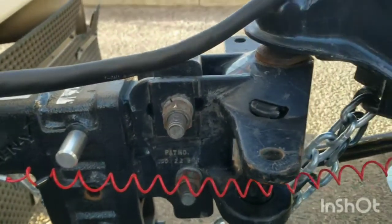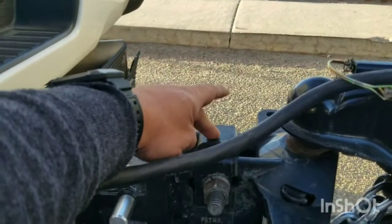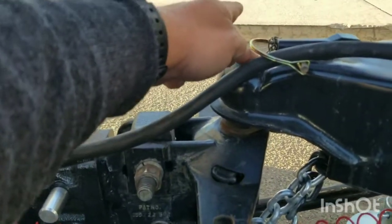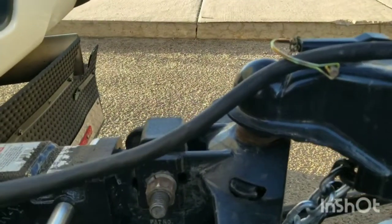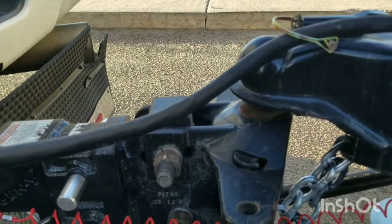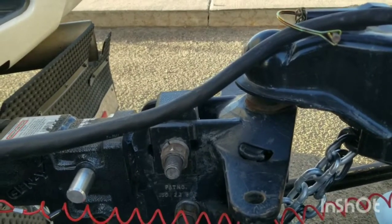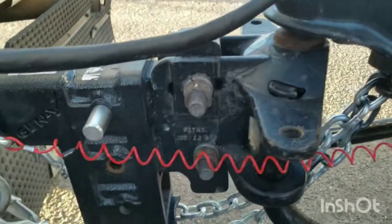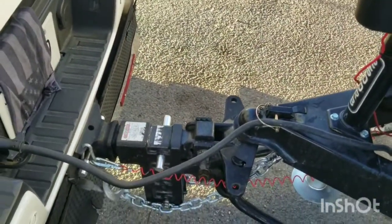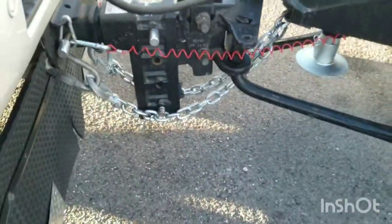So there it is. The one downside that I did find to it is normally the ball sits about right here. When you add all this, it backs it up. It brings it back about another 2 to 3 inches away from the actual truck. So, I don't like that. I think it kind of makes it sway a little bit more, especially in high wind or something like that, being back a little bit further, but it's not enough to notice. But anyway, just wanted to kind of give a look.